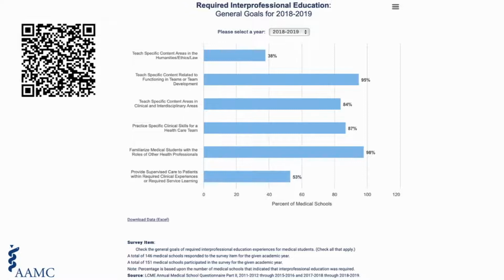The goals that they have here align really well with those core competencies. If you're looking for additional resources or just the webpage here, that's what the QR code is for, to see what people are doing across the country. But students familiarize medical students with the roles of other health professionals, function on a team. Those overlap with the goals from the collaborative pretty well.